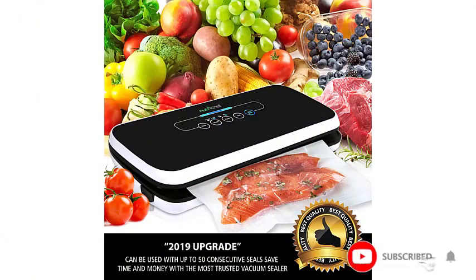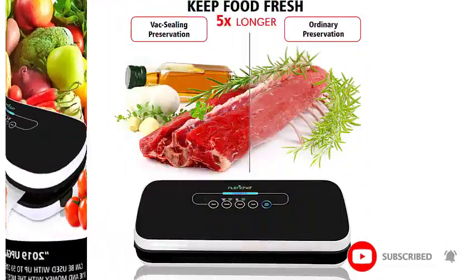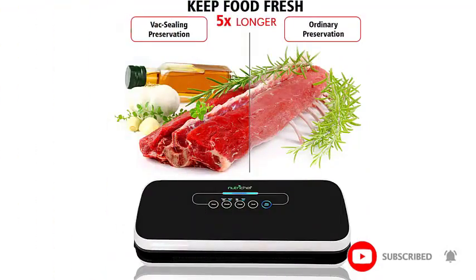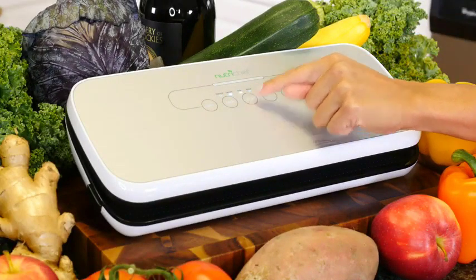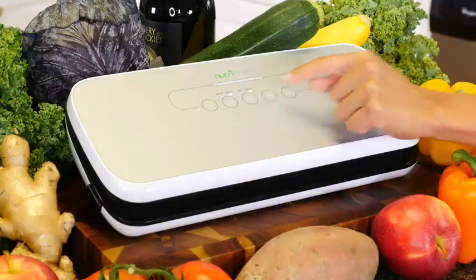In our lab tests, the NutriChef excelled at sealing delicate food items. Strawberries, raspberries, cereal, and pretzels all held up exceedingly well. Some juices were released when we used it to seal raw pork, but there were minimal air pockets.